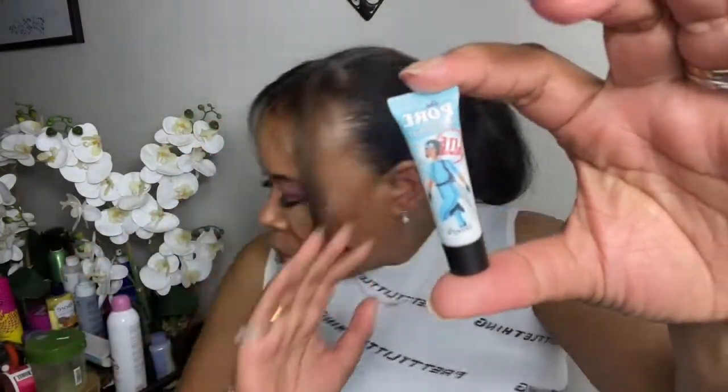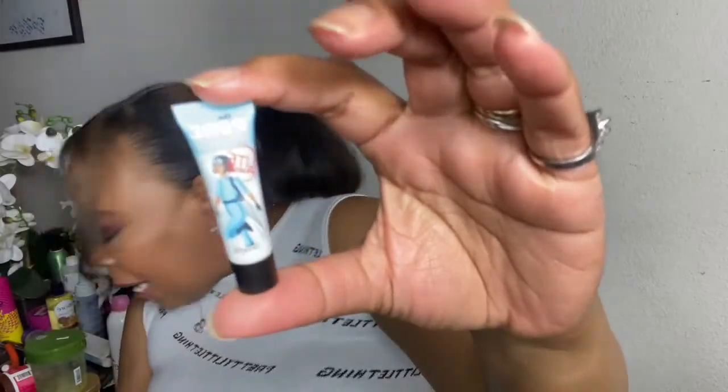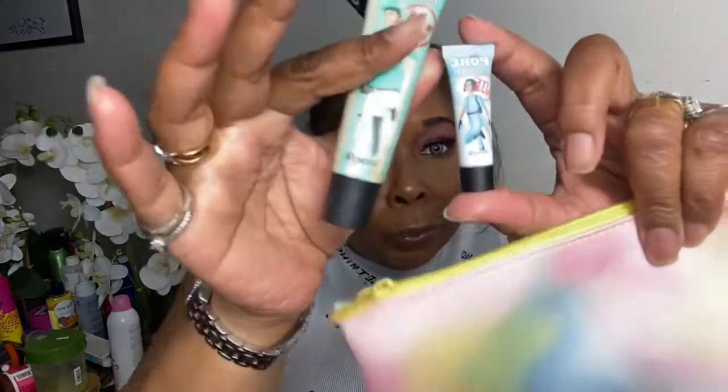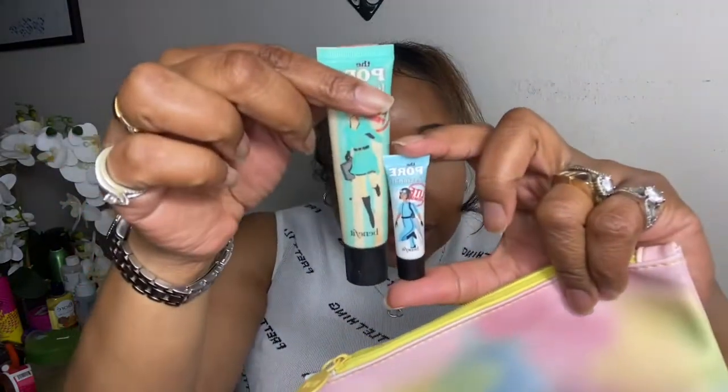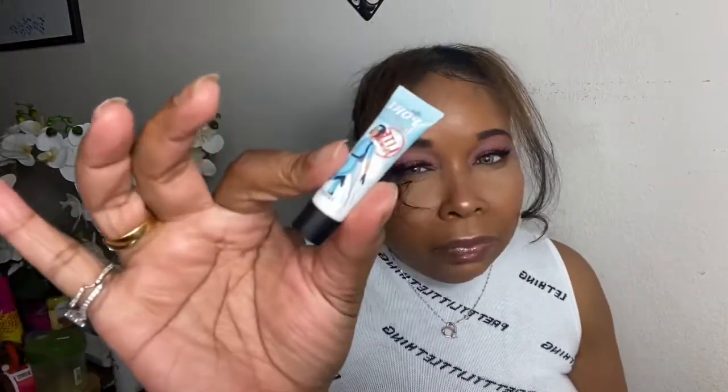I'm digging it. As a matter of fact, do I got one of theirs? I do. This is super, super tiny, and that's to show you guys the comparison. So, all right, I hope I enjoy this, which I'm sure I will definitely enjoy. I'll make sure to let y'all know how this works, which I'm sure works great.